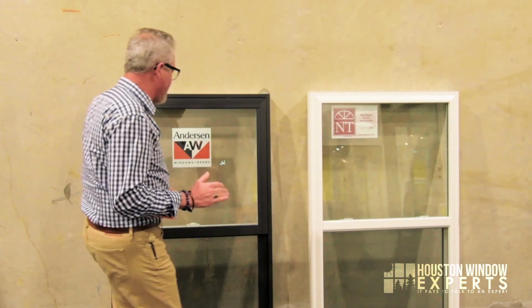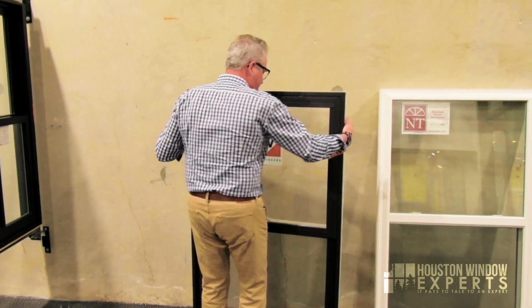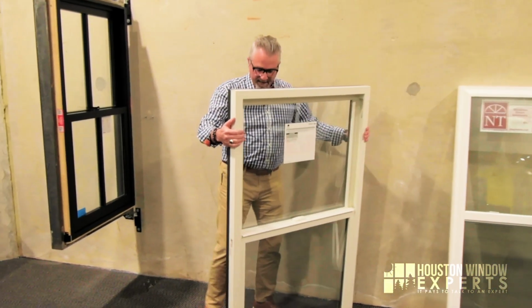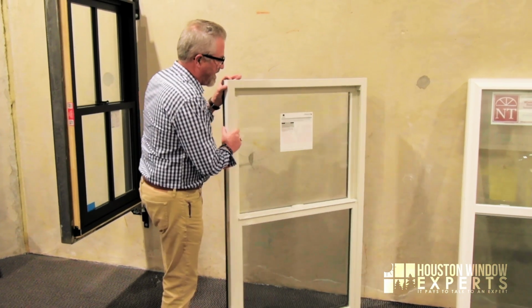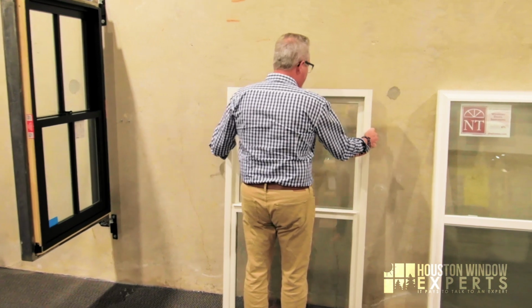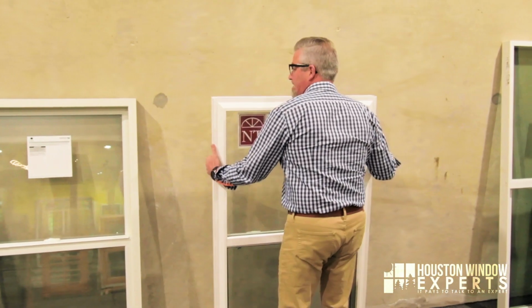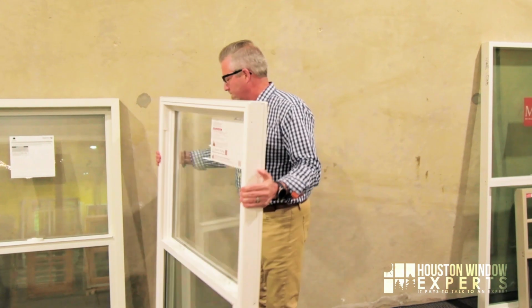Also, I want to show to you a little bit about how they operate from the inside. So let me turn this around. You'll notice right away that the inside on this window is actually white, where the outside is a dark color. And that's because Andersen can make this window in a two-tone product. NT can also make their window two-tone.